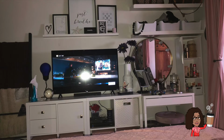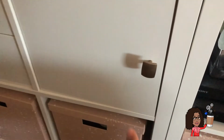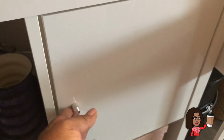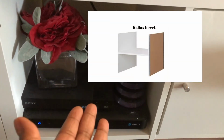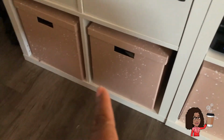And this is the other side of the bed where I brought my shelves from my office, my Kallax shelves, into here. Instead of buying another entertainment center for this TV, I just brought this in here. Little DIY. I had these knobs. What I did yesterday was I added another Kallax door to here. And there's another part that I want to put in here so I can sit these on top of it. And as you can see, I have all the pink boxes down here.